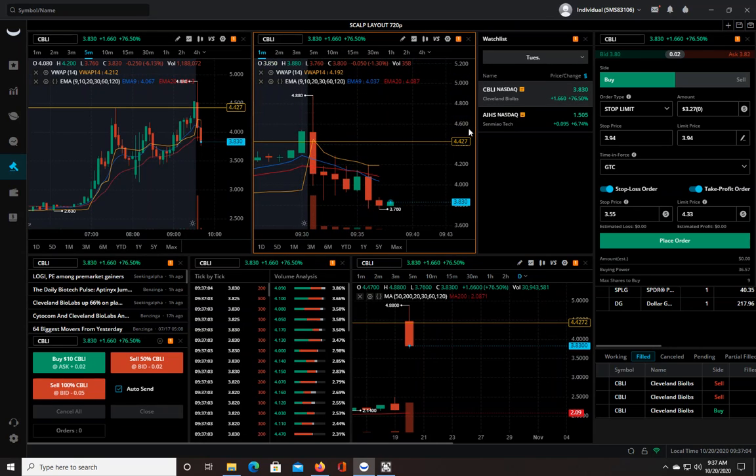I can't sell partial shares. You don't have time to do anything with this when it's moving that fast. And then it would eventually flush down and hit my stop, and I would get stopped out. And that happens like 9 out of 10 trades when you use bracket orders to trade that first 1 minute candle. So you cannot trade like that. It's just too slow. So you've got to use the hotkeys.